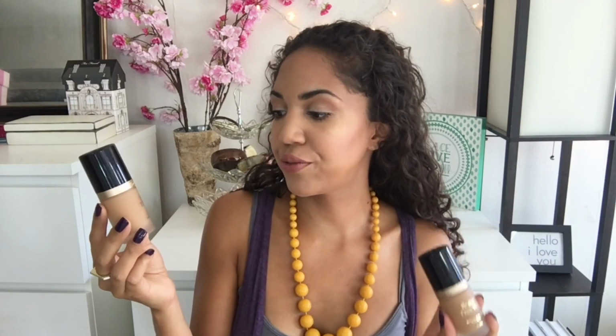Let's talk about foundation. I have the Too Faced Born This Way foundation. This is an undetectable medium to full coverage foundation. It is an oil-free, water-based foundation. I actually have 2 shades because my skin tone is kind of right in the middle. I have the shade Golden and the shade Honey. This is a wonderful foundation. It has a pump. It goes on very smooth. I'm wearing it today. It has a very nice coverage.